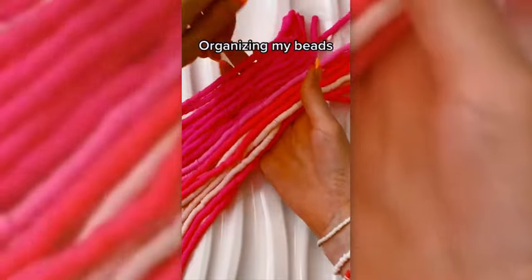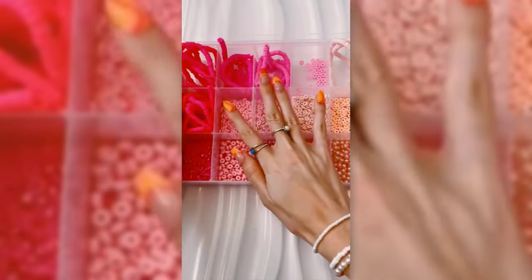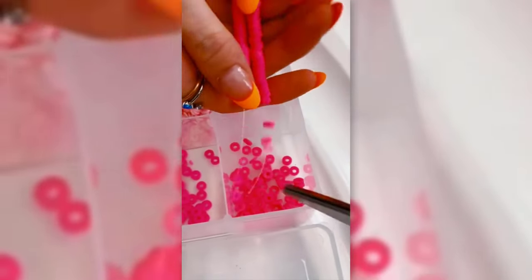Organizing my beads. So it's restock day because some of our pinks are slacking. Some of them are completely gone, some of them are kind of low, and then some of them we still have a decent amount of.